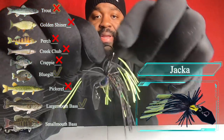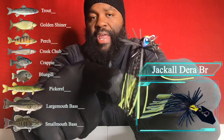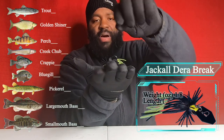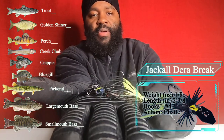Number 9. Woo! I'm gonna have to say the Dera Brick. It's a chatterbait, but it's ultra small. I know the camera's not gonna be able to show you, but it has 2 little things on the bottom, and it makes the hook stand up. So when you start reeling, it automatically just takes off, which is great.